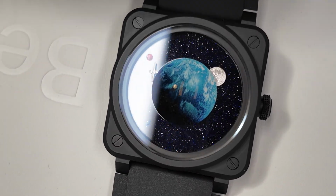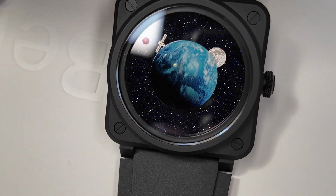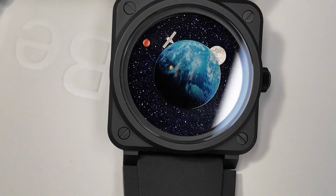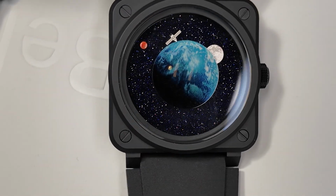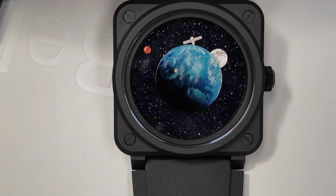So you've got the full starship, and you've got the stars. And it's the stars, beautiful. Yeah, the stars are represented using an aventurine dial. It's perfect for representing the Milky Way.